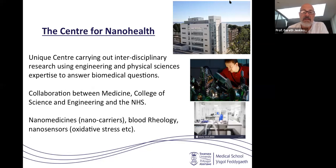The next building here is the ILS2 building, which is shown in the top picture. And so the ILS2 building was built in around 2012, so it's about 8 years old. But the lower wing, which is featured at the bottom, is actually a separate entity to the ILS2 building, and it's called the Centre for Nanohealth.